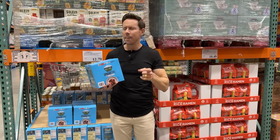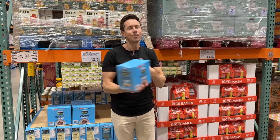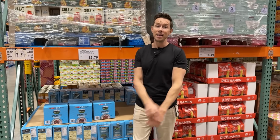They're so yummy. I did a video a while back comparing these noodles to other ones and how it affected my glucose when I was wearing a CGM. This did nothing, even though I had like a triple portion. They are delicious, they're finally back, and they're incredibly economical.